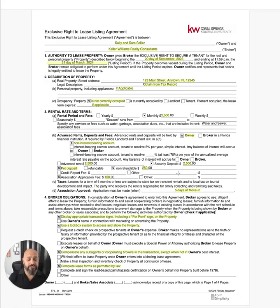All right, we do want to make sure that we're specific in here, because when we do get tenants that are sending us offers, we want to make sure that we can speak on behalf of what the wishes and desires of the owner were when he initially listed the house with us.